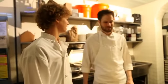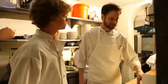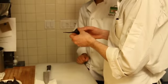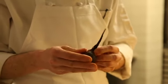So what are we cooking today? We're going to do a beet salad. Our beets are coming from Lancaster, Pennsylvania. Staying local? Yeah, absolutely. A variety of different beets here. These are bull's blood beets, Hamlin beet. So we roasted these for about an hour and a half at 400 degrees. Just kind of use our fingers and peel them.